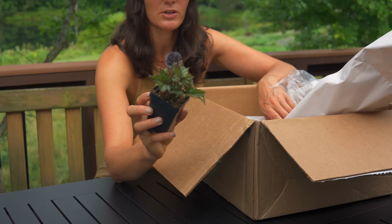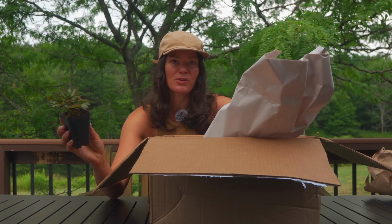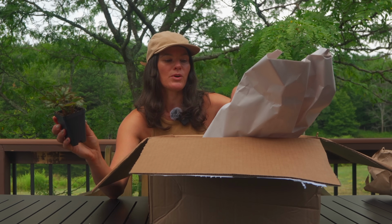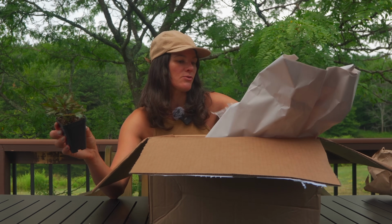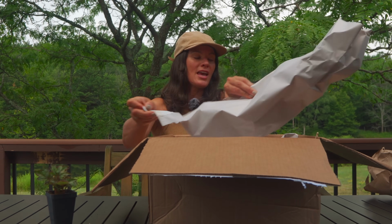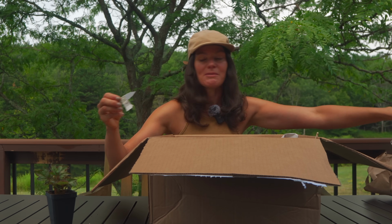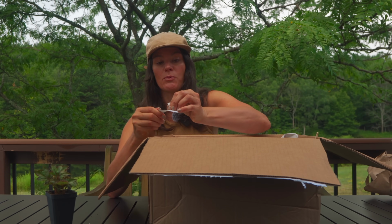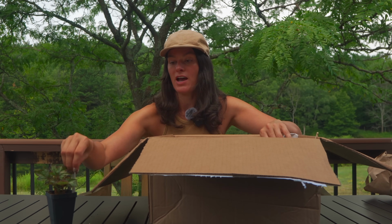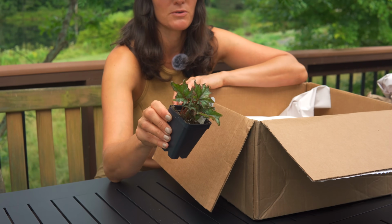Now this one I've learned is from the Himalayas. Now I am in zone 5-6. For those of you who grow outdoors, you'll understand what a grow zone is. It gets a little chilly here in the winter months. Supposedly, if it's mulched very well, this plant might be able to survive in my grow zone, zone 5-6.